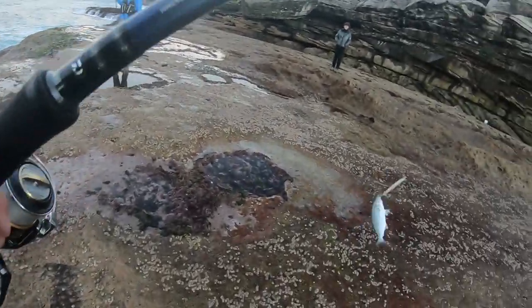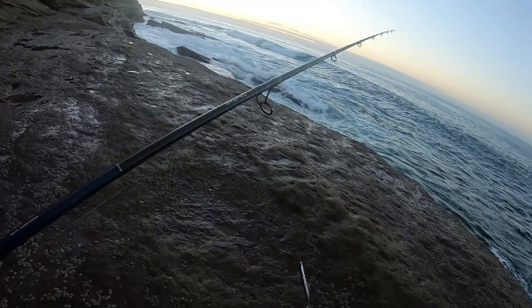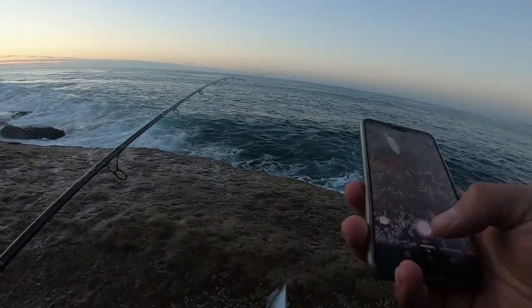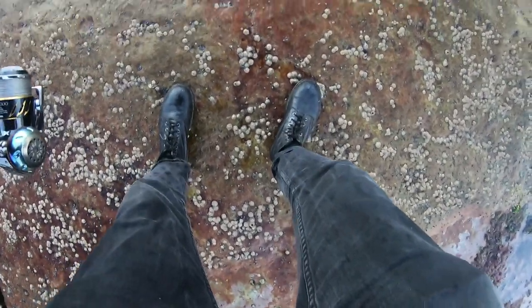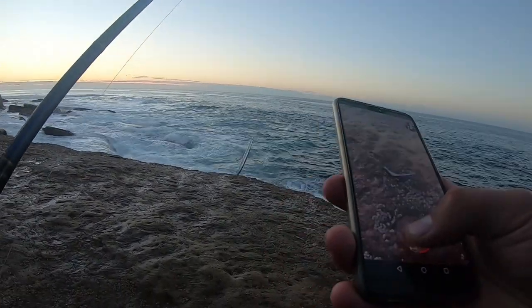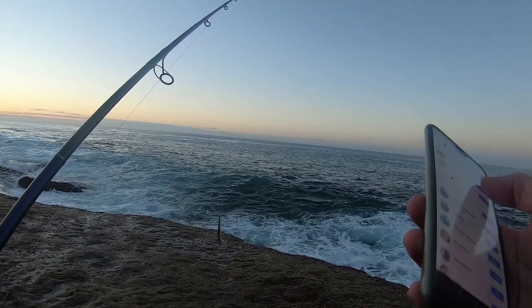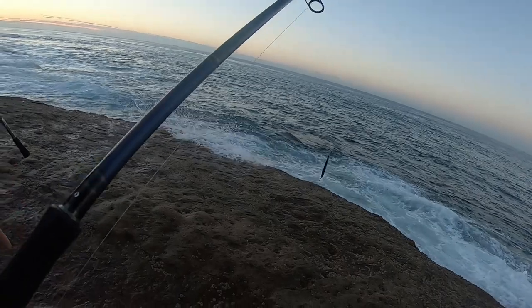That's a Daiwa. Oh, that's a Daiwa. It is pumping. Big Daiwa. It is so good. How good's that? Do they taste okay? Yeah. Good, very good. Okay. You what? No, you take.